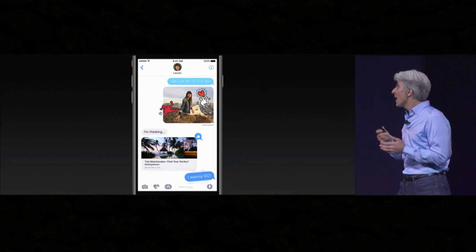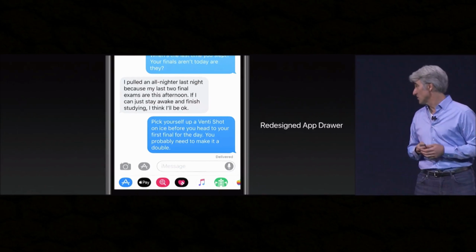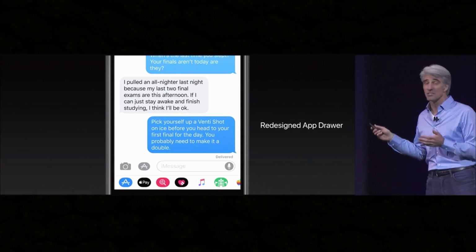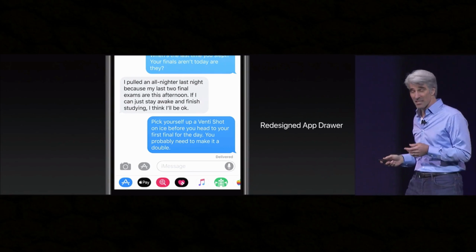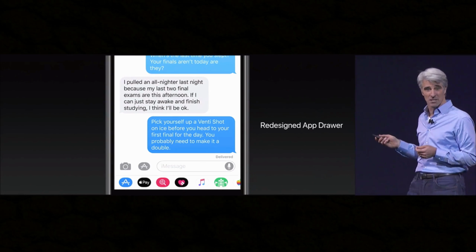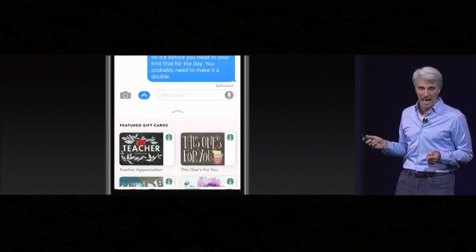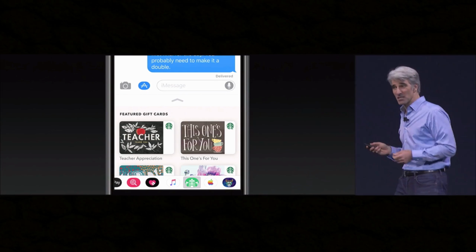Now, you all know in iOS 10, we added iMessage apps and stickers. People have had a lot of fun with these. And now in iOS 11, we're making them more discoverable than ever with this redesigned app drawer. You can see you have your apps accessible right there at the bottom of the screen with just a tap. You can bring them up, scroll through them, and tap into any app. It's really easy. It's going to make it a lot of fun for you to use your apps and stickers.